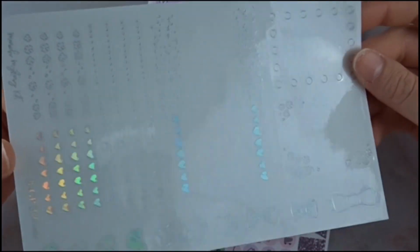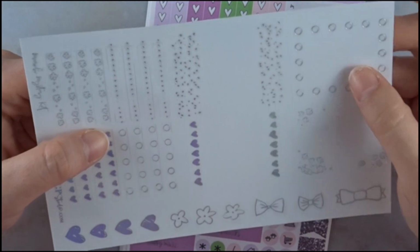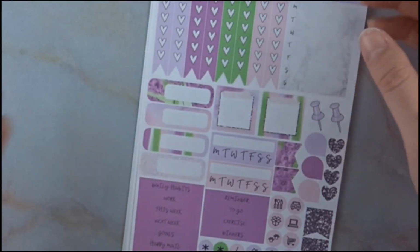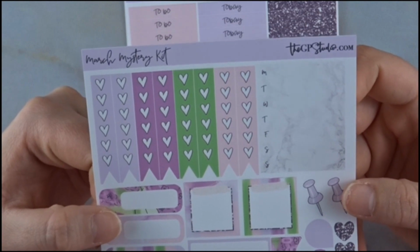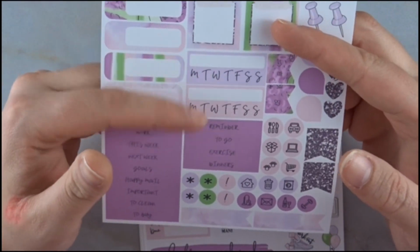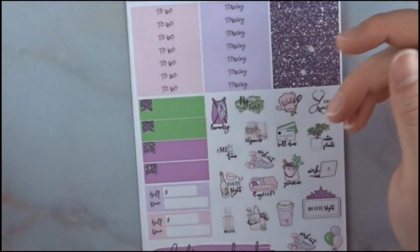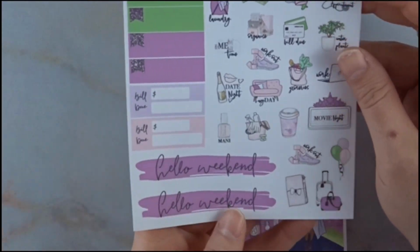Oh my gosh. I'm going to turn it sideways so you guys see the whole thing that's happening. So we have hollows. We have 1, 2, 3, 4 boxes overlays. We have a couple of the header overlays. And we just have some bigger bows and flowers and hearts. It's really pretty. Gorgeous. And then here we have more of the functional sheets. So we have the heart checklist, habit tracker, quarter boxes, little boxes, daily tracker, some individual stickers, flags, some icons, more flags, some headers, the little things, washi strips, some appointment labels, the deco, the hello weekends.